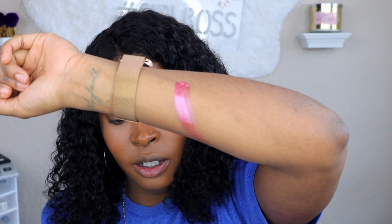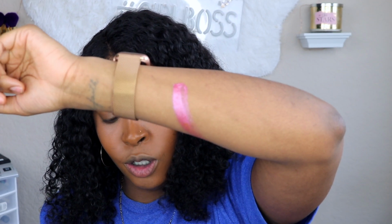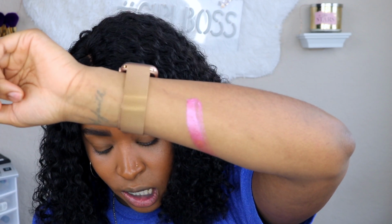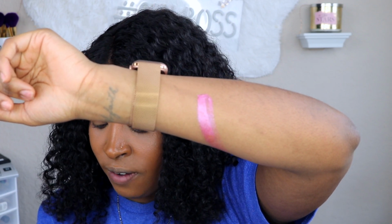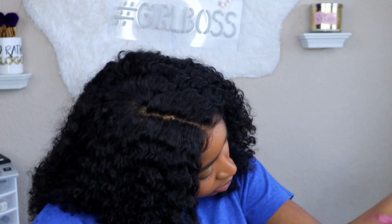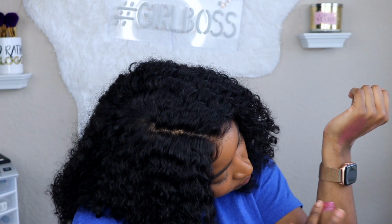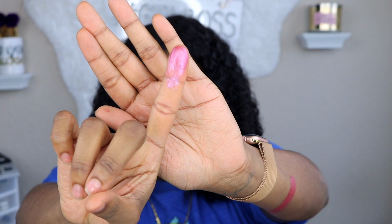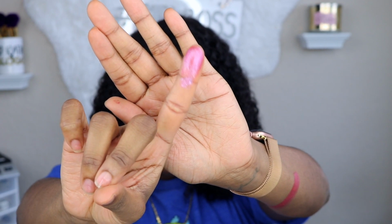Pigment. So yeah, this is the On the Fly Jelly Mud Shadow. That's so pretty. I'm not a big pink girl, to be honest, but I really like these. And when you blend it out, can you see that on my finger? It has like a purplish glitter to it.